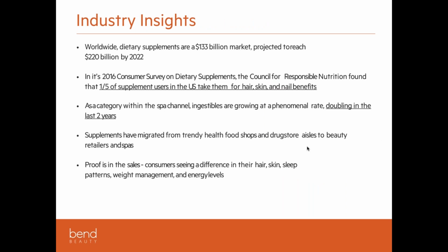When you look at industry insights and where the market's been going, typically people have been buying supplements from drugstores and health food stores. But when they were asked what is important to them when picking a supplement, a huge number of people said they are buying it for hair, skin, and nails. This is a well over $100 billion industry. So it just made sense that the products are migrating from trendy health food stores to the shelves of skincare and professional skincare products.